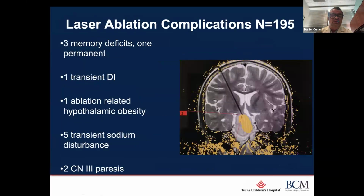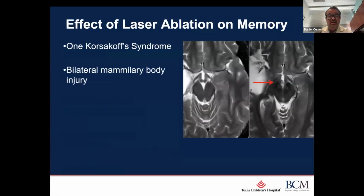We've had, in our series of about 195 hypothalamic hamartomas ablated in this way, 3 memory problems, only one of which was a permanent problem, 1 transient DI, 1 hypothalamic obesity child, and then there's this series of kids that have a transient sodium problem. They're mainly the babies where you're ablating the large volume of the giant hypothalamic hamartoma. Also in that series, there's a couple of cranial nerve 3 problems because it gets hidden in that lesion.